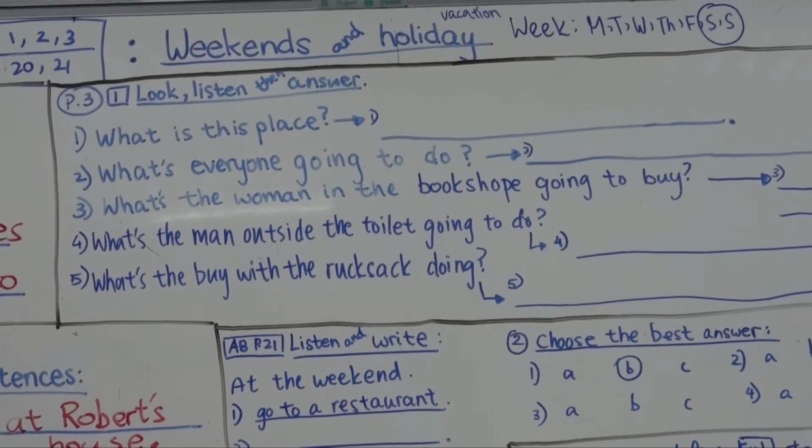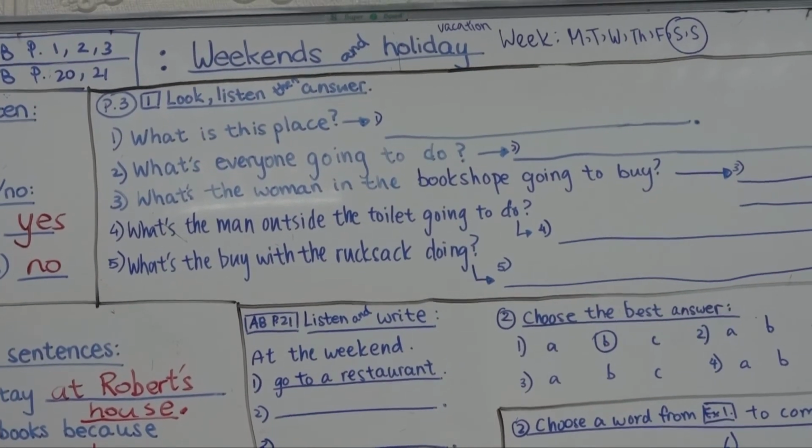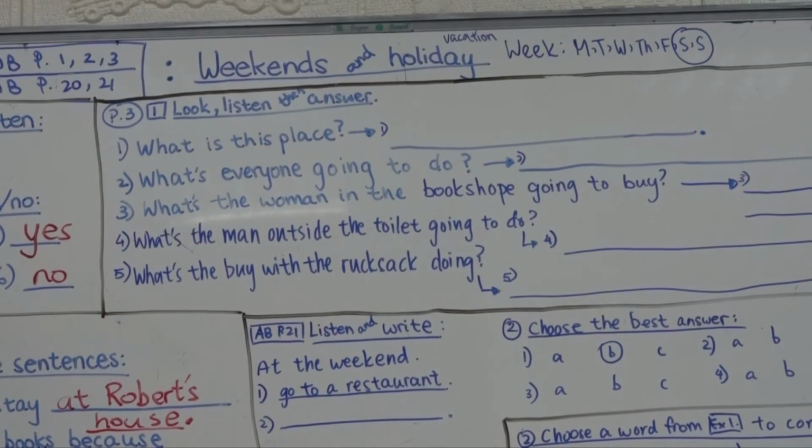So page 3, part 1, we have to look at the picture, listen to the recording, and then answer the questions. So now let's just look at the picture. What can we see in the picture? We can see so many signs. It says check in, check in. So where do you usually check in? You can usually check in a hotel, an airport, or a club. So these are 3 places we can check in.